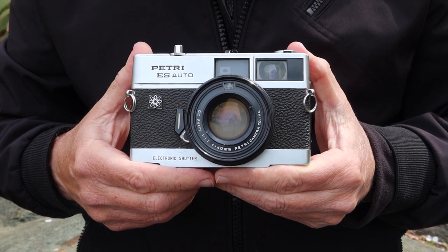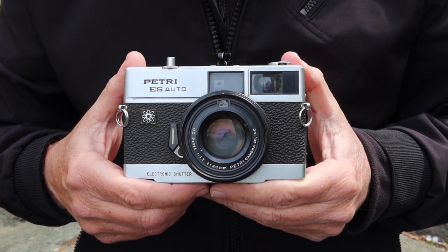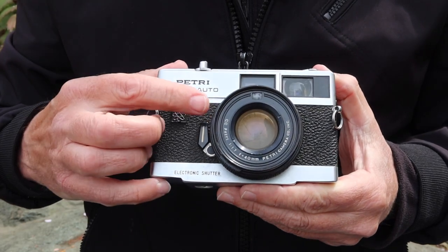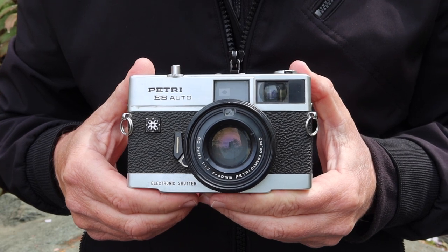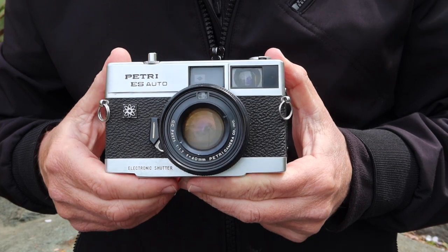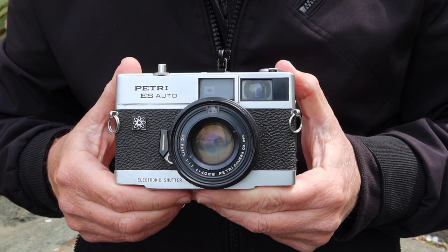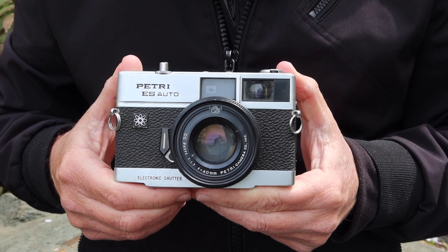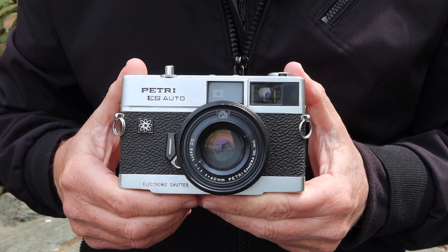In the early to mid 70s, the 40 millimeter focal length was very popular in photography. It offered you more field of view than the standard 50 millimeter lens. Petri says that the 40 millimeter lens gives you a 27-point-something percent improved field of view over the 50 millimeter lens, though not quite as wide as the 35 millimeter lens. This 40 millimeter focal length allows you to get good images without compressing the perspective too much. It doesn't distort as much as a 35 millimeter or wider lens, but it offers more in the field of view than a 50 millimeter lens.